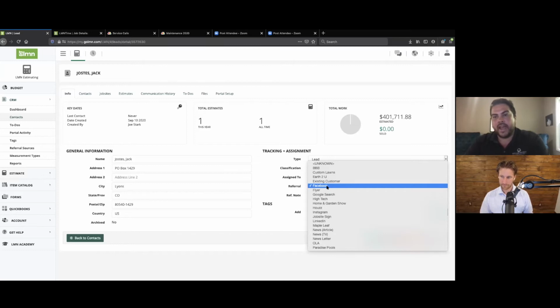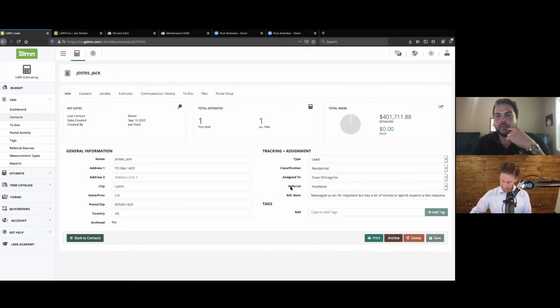Everybody's business has different lead sources and they do different things to generate leads. So once we assign a lead source, this will track how many people came from Facebook this year, how many people came from a Google search, how many we got from Instagram, which are really important metrics to know where you want to step on and what's working for your business.